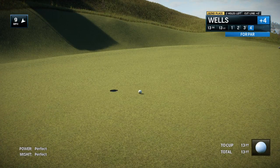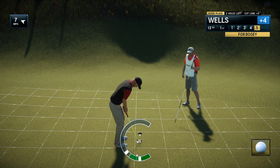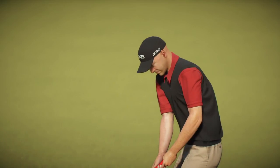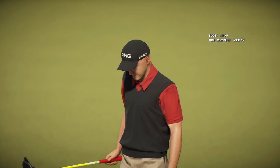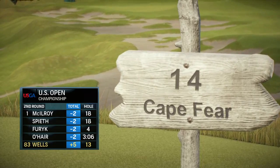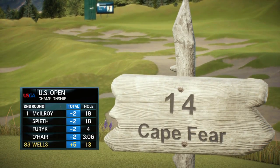A little bit of a misread there. Yeah, it was makeable, that's for sure. Frank, nothing really went the player's way this week. Yeah, if this was motor racing, you'd say it's a case of having 4 flat tires.